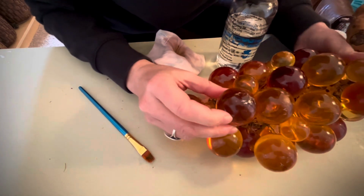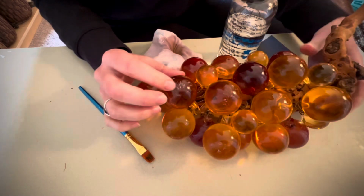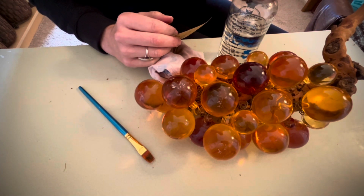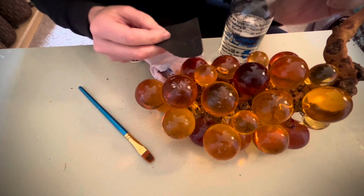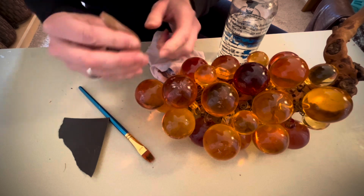I don't know if the camera's picking this up. Yeah, so these white spots, those are like deep gouges in the lucite. So, okay, I'm gonna be brave here. I don't know what grit sandpaper this one is. This one's 800. So I think I'm gonna start with this grittier one, and just to kind of get that big piece off. It's not really working. Oh, there, okay, that's off.